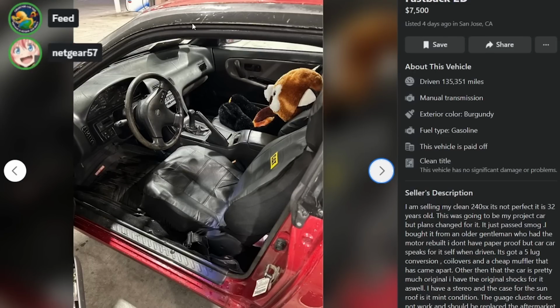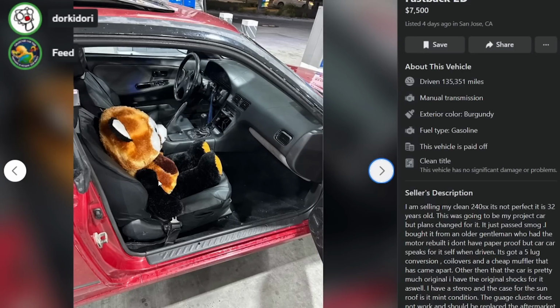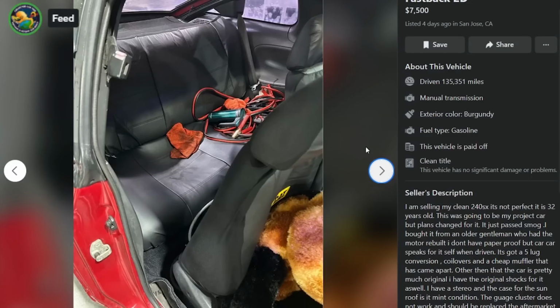What the f*** happened up here? They wore like a ton of rings. Yeah, it was Mr. T, I think. That's cool that you have a gigantic stuffed animal riding around with you all the time. That's a super cool move, because that's their only friend.